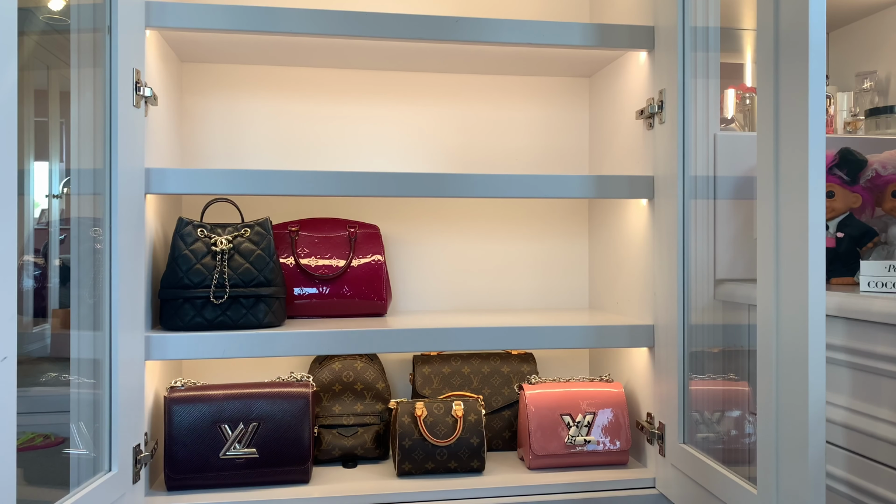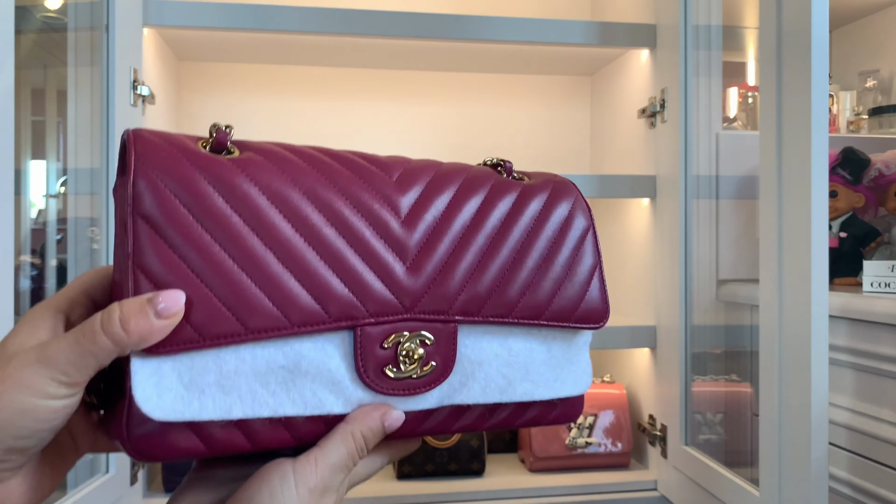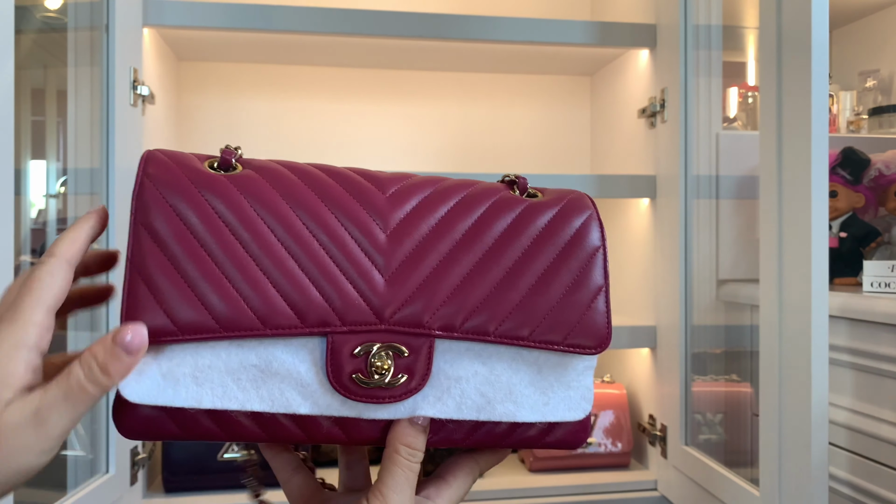I like my colours to work whenever I'm looking at this. This is my happy place, so I like to aesthetically like the way that they are set out. So I think next I'm going to put this one beside it just to match up the colours.